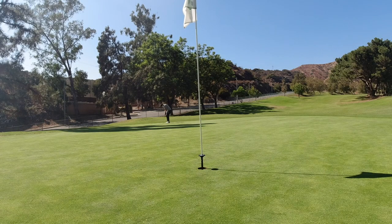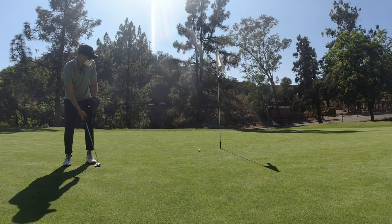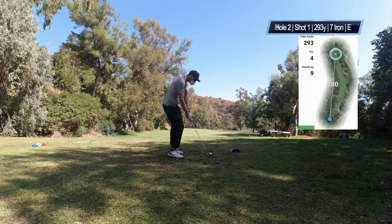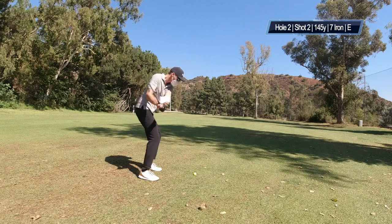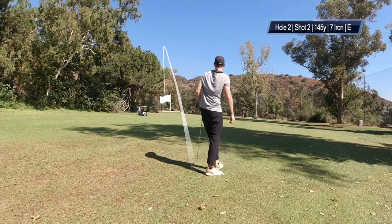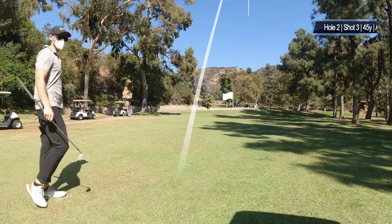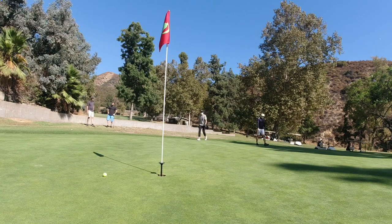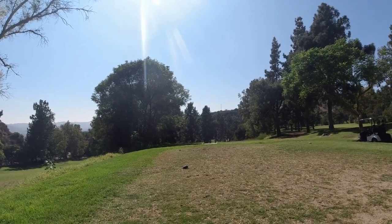I'm just gonna let you enjoy the round, and this was my great start with an eagle putt. This scene alone greatly summarizes my entire experience on the course, because these greens were tough. I mean, it's a short course, but a lot of dog legs, and you have to lay up all the time.